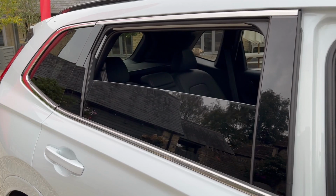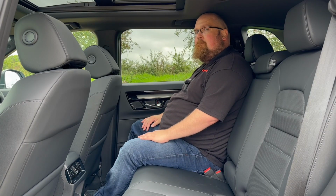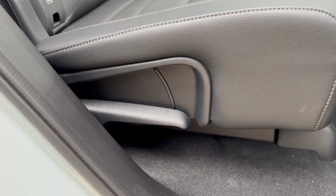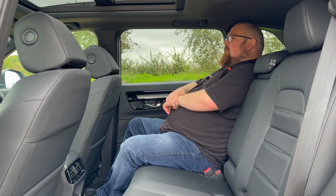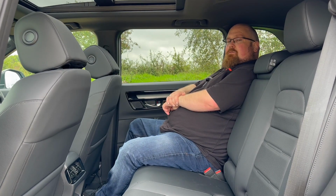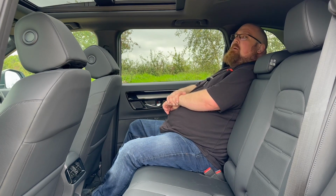But I'm going to come back to the seats in the driving position that I'm in, or the seating position I should say. So one thing I can do is I can grab a little lever, and I can recline nice and, well, actually very far back. So I can be very comfortable back here.